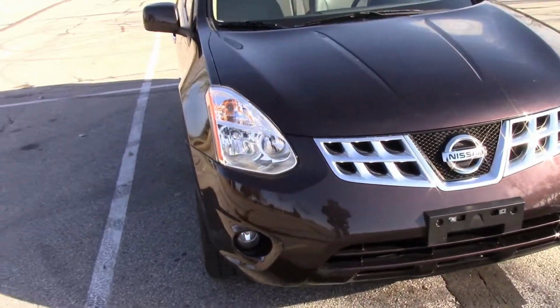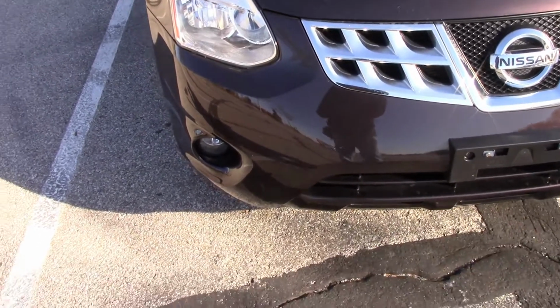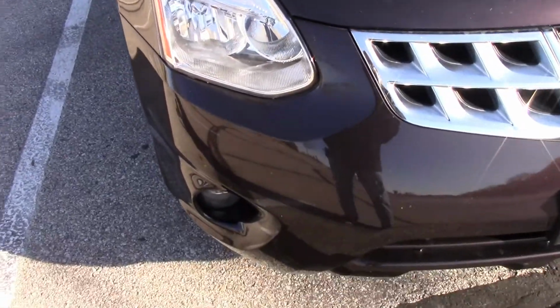And these headlights, we'll start with the front here. These are typical of the time period. And these are halogen headlights, and they've got the fog lights on this model.